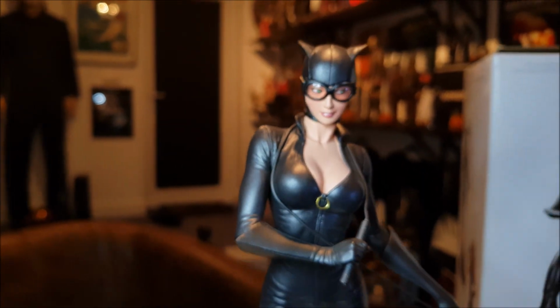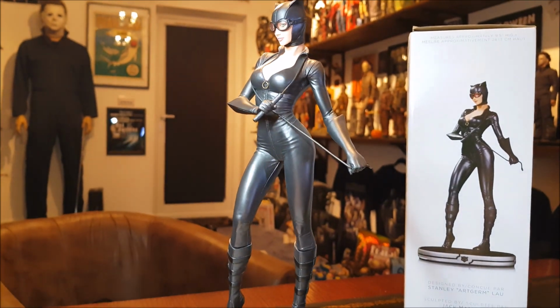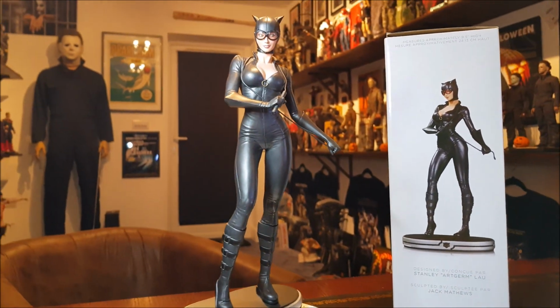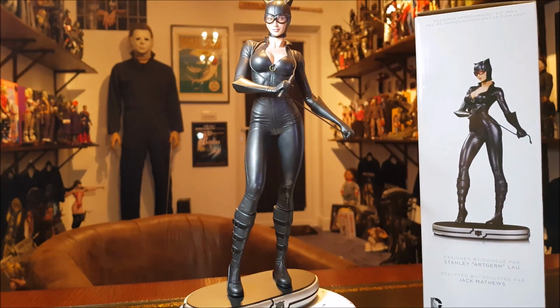Yep, there it is at number 8. Had to be in the top 10. You kidding me? Look at this thing. Absolutely stunning. Number 8, the DC Collectibles Covergirl Catwoman statue.